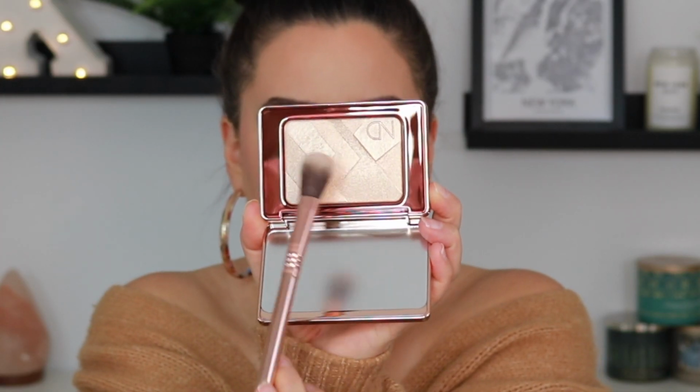It's like the best highlighter brush. This is so smooth. Like there is literally no kick up at all. And I probably just picked up a crap ton of highlighter on my brush. All right, so I'm gonna go ahead and just hit the high points of the cheeks.